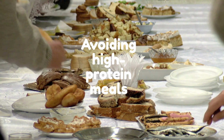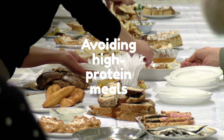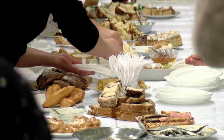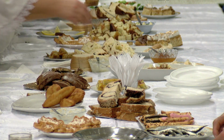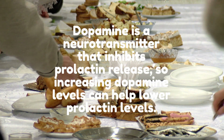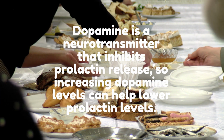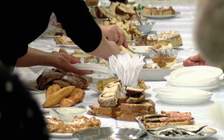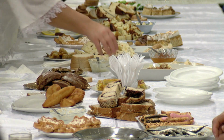Number 3. Avoid high-protein meals. Avoiding high-protein meals may help lower prolactin levels in the body because protein consumption can stimulate the release of certain amino acids, such as tyrosine and phenylalanine, which are precursors to dopamine. Dopamine is a neurotransmitter that inhibits prolactin release, so increasing dopamine levels can help lower prolactin levels. However, consuming too much protein can actually have the opposite effect and increase prolactin levels.